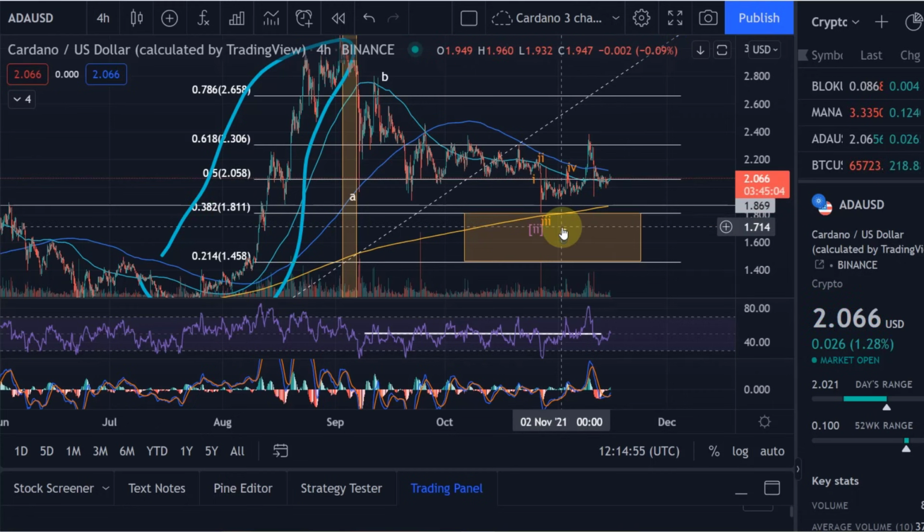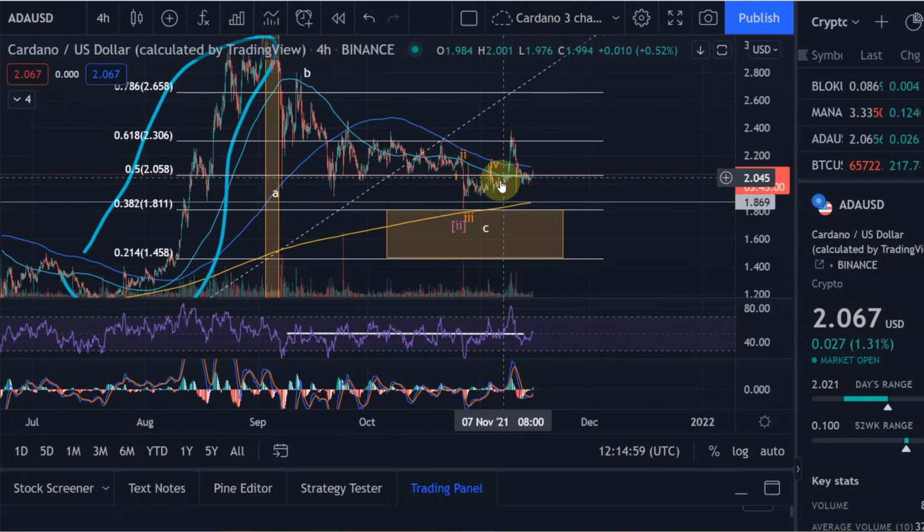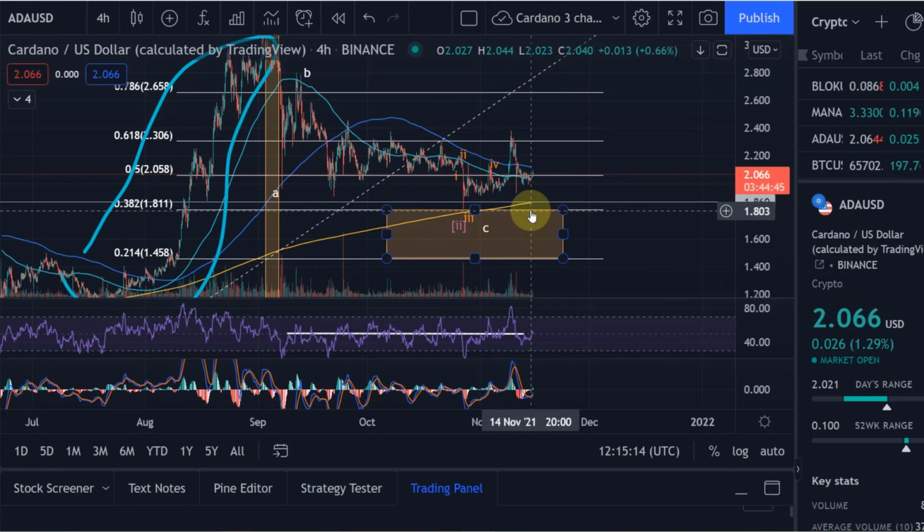However, scenarios still remain in place until we have seen, for example on this chart here, Cardano really going up and building an impulsive move to the upside, which, to be fair, we haven't seen yet. This is still a scenario that we could come back into, and that's just based on Elliott Wave rules, that we could come back into the range between 145 and 181.